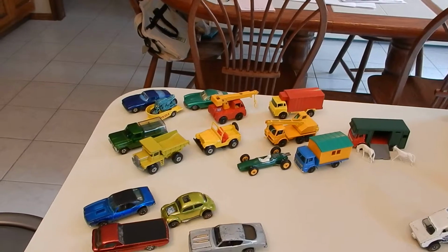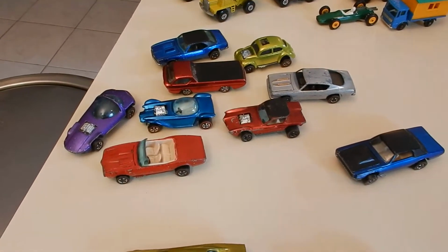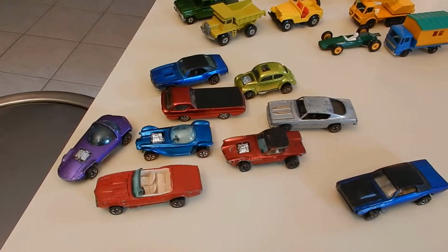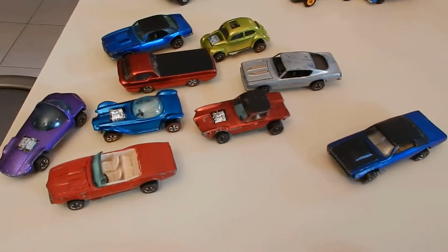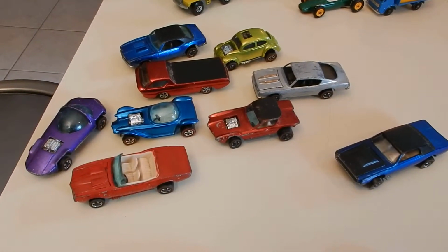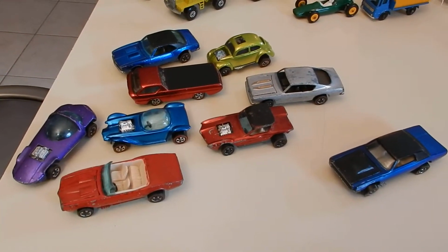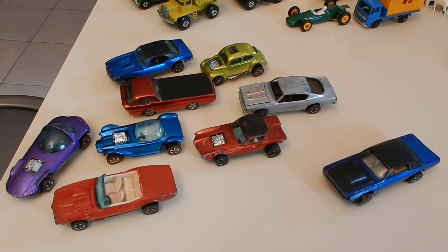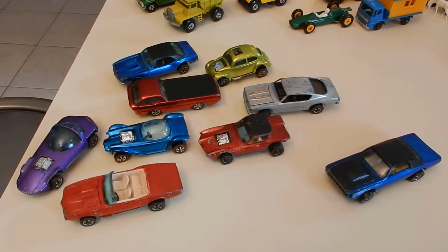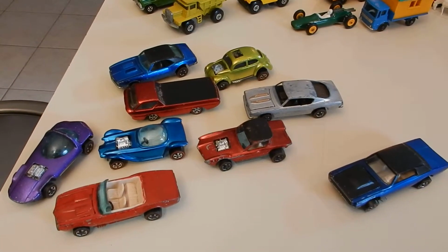So we'll start with the oldest cars first, which are this grouping here. These are the 1967 Hot Wheels. There are 1, 2, 3, 4, 5, 6, 7, 8, 9 of them. And I'll send you a list of them along with this video. Those are the 67 Hot Wheels.